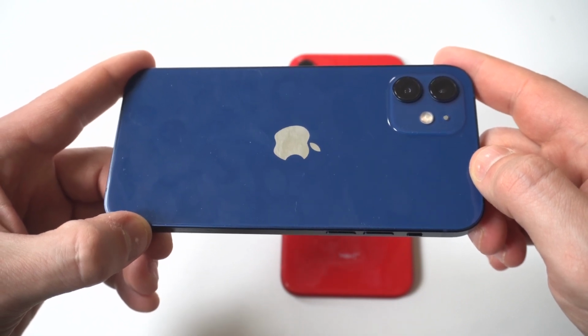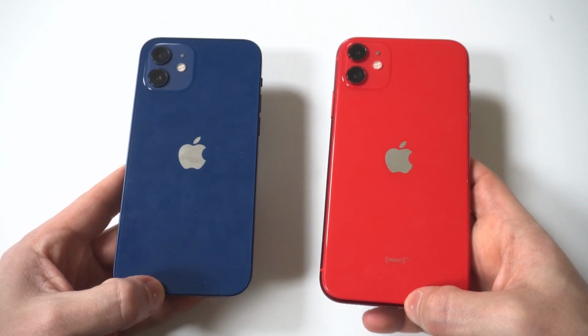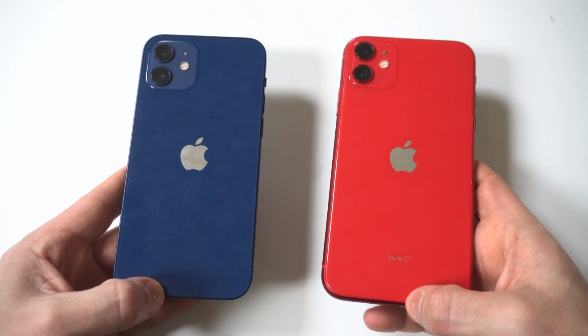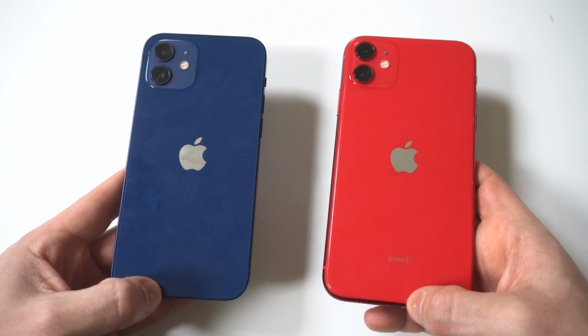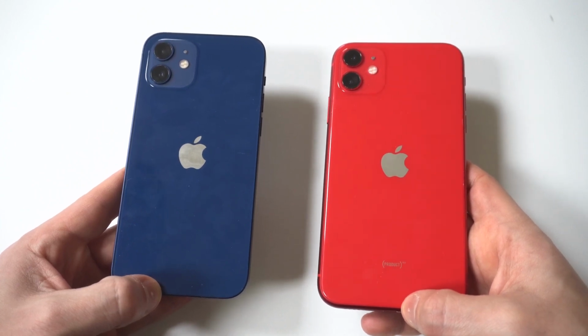There's a significant difference in screen technology. While the iPhone 11 employs an IPS LCD technology, the iPhone 12 makes the leap to OLED. This results in more vibrant colors, deeper blacks, and far more contrast for the newer phone. There's really no comparison. The iPhone 12 presses home its display advantage with a much sharper resolution.